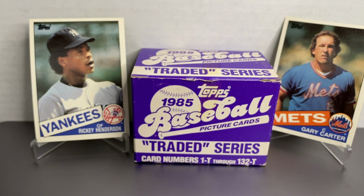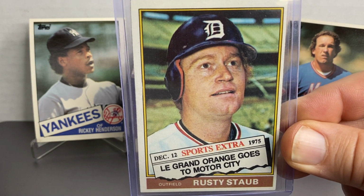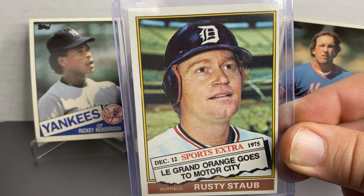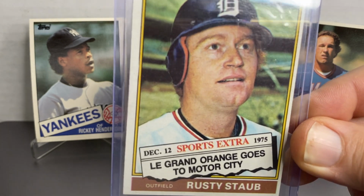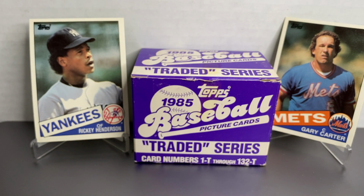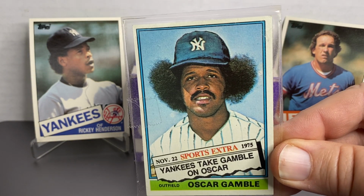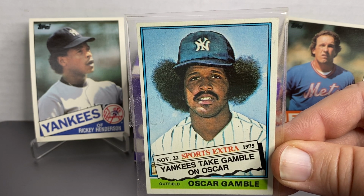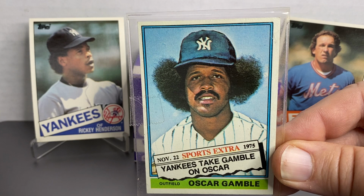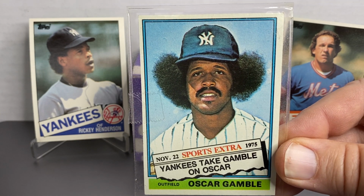And they got a bunch of them. I'm only going to show you three. Here's Rusty Staub. They traded Le Grand Orange from Montreal to Detroit. And then probably the most famous traded card of them all, Oscar Gamble with his afro, showing him to become a Yankee. So just like 1974, 1976 did this little traded subset.